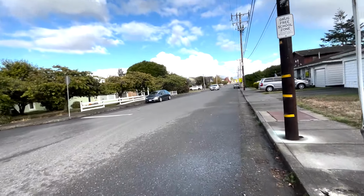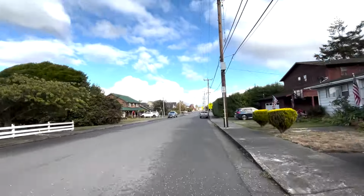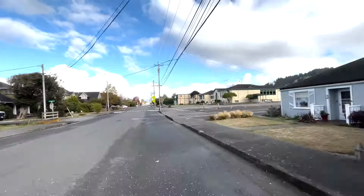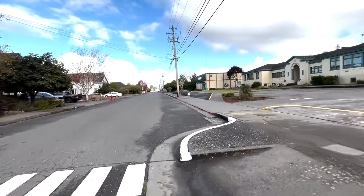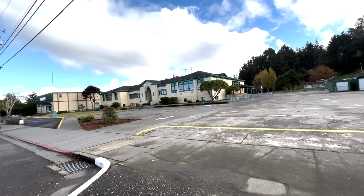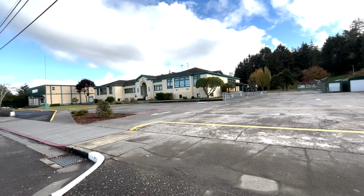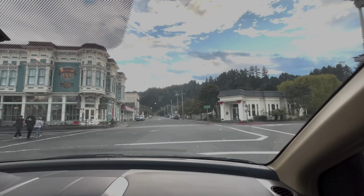Now, if we turn right here and go back up, we're actually on Shaw Avenue again, where the church from the movie is. But we're going to stop right up here on the right because this is the front side of the school. So you'll now recognize this as the hospital from the movie. Okay, so we're back at the intersection. We went right. This time we're going to go left on Bluff Street.